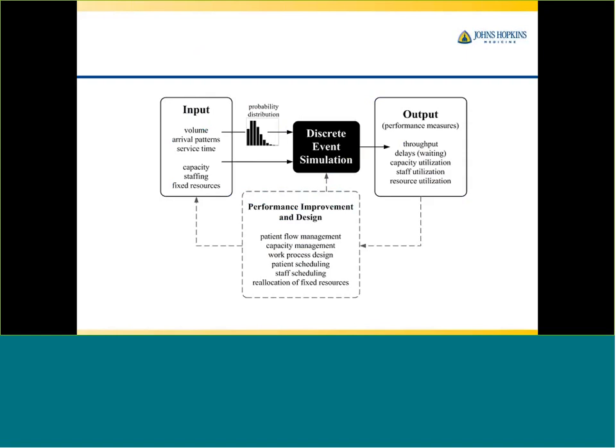But this just really goes into what are the things that go into a simulation. Examples are volumes or arrival patterns, service time. And as you can see, we put those into probability distributions, focusing on, again, what are those arrival patterns? Once we put those into the simulation, then what we're looking to get are outputs, such as throughput, delays, so people waiting, what are the non-value-added things happening to the patient, capacity utilization. We can look at staff or other resources.